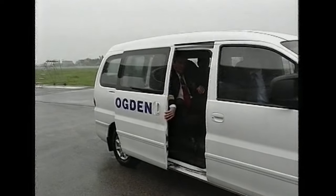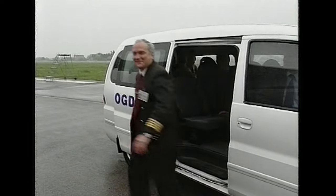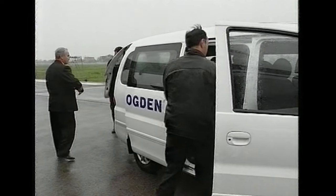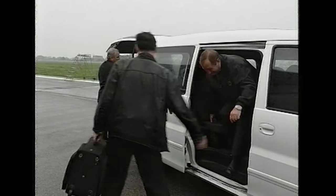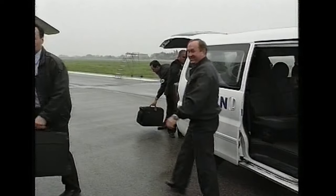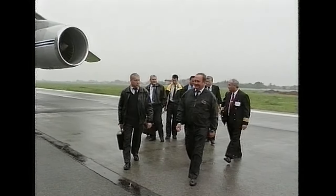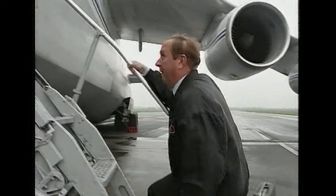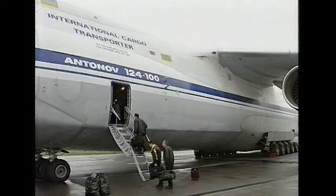Meanwhile, the flight deck crew have been picked up from their hotel, where they've been resting since 1 a.m. the previous night. Hello. The crew's made up of 8 men, 3 pilots, 2 flight engineers, 2 navigators, and a radio operator. This is more than usual. Normally, the crew is made up of 6 to 7 people, but today, a Czech pilot is flying as well.